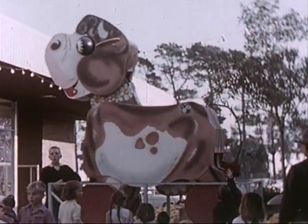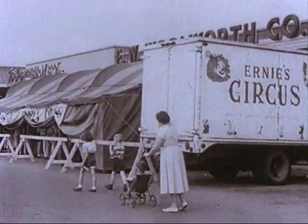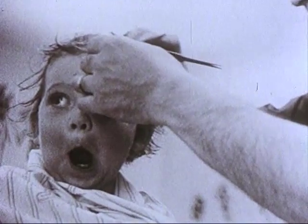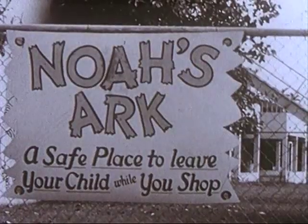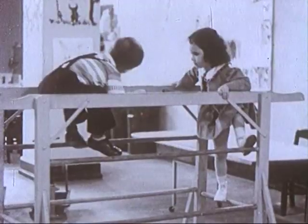While his family shops, a boy can catch a fish, ride the rides, go to the circus, visit the center zoo, and have his hair cut. And if that doesn't tire him out, his mother can put him in the center's nursery school, where he can get paint on his shirt, see his friends, and wear himself out on the bars.